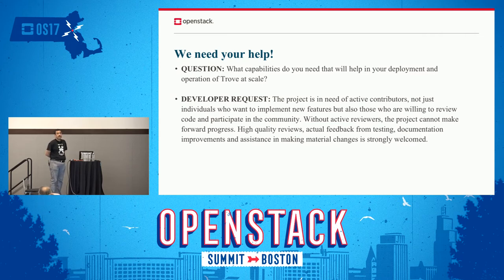I've used it for a fair amount of time. I've used it since Ice House, give or take a change. I know of a couple of people who have deployed it. The issue with Trove is not stability. It's just the overall experience of getting it up and running. It is definitely a non-trivial project.